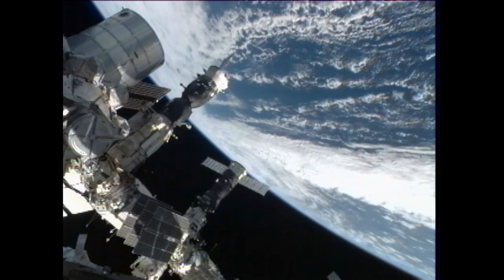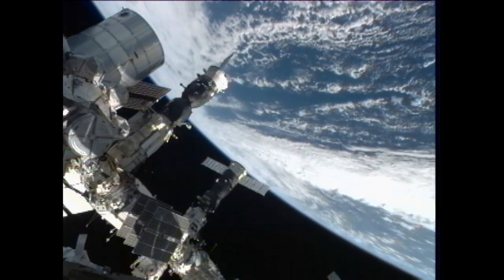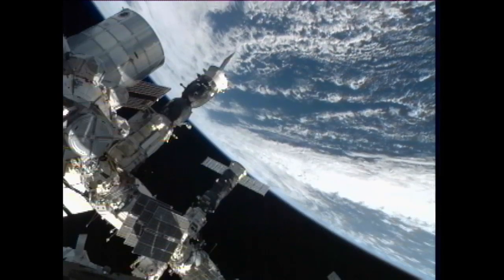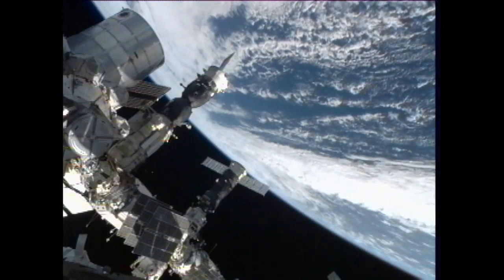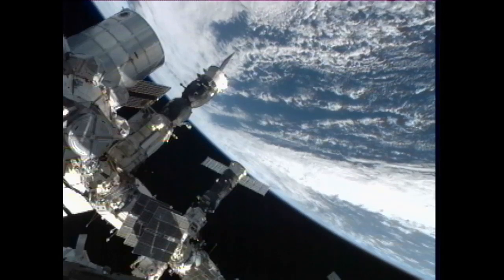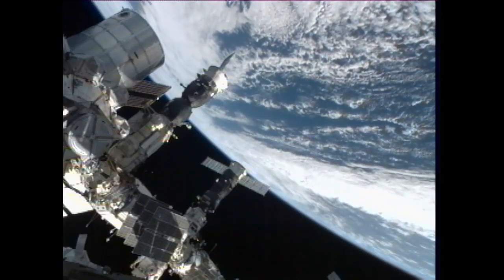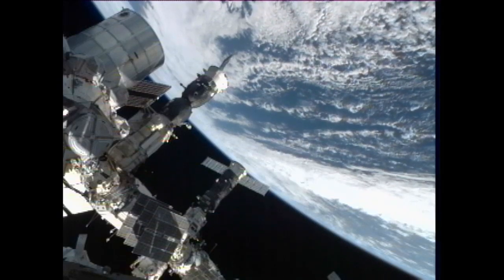Hurricane Sandy now beginning to pass out of view of the International Space Station's external cameras. The station's currently about 260 miles above the Atlantic Ocean east of New York and Massachusetts, and heading northeast towards the northernmost portion of this orbit around the Earth.